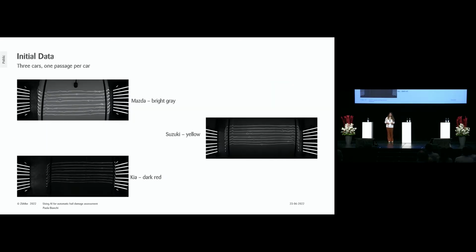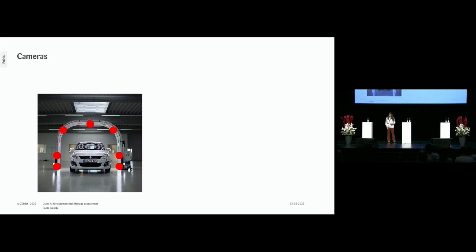We had 3 cars, and for each car we had only 1 video. And that's all the data that we had. Another challenge was, since we have these 7 cameras, we have from different cameras the view on the same car part. So we can detect the same dent from 2 different cameras, and we need to make sure that we don't count it twice.